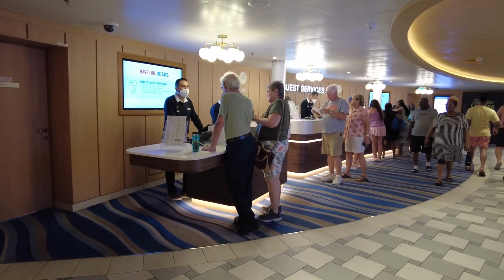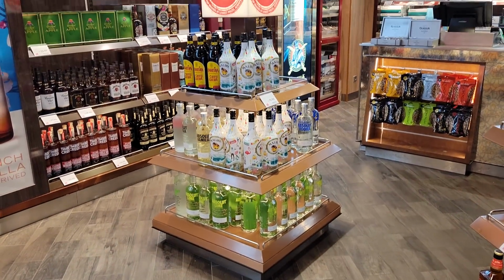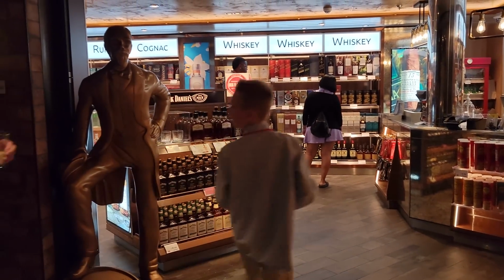Just past guest services, there's more duty-free shopping. This had alcohol and some medical stuff. A good travel tip is to bring your own Tylenol. They actually sold out of Tylenol on the second day of our sailing.